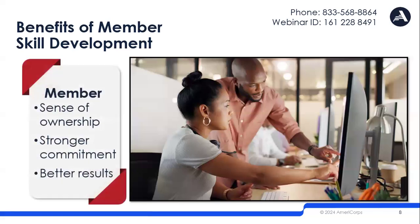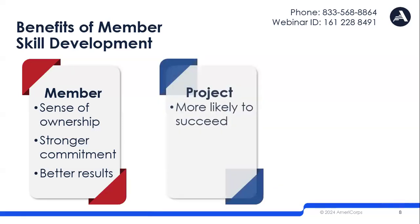For the member, as you all mentioned in the chat, skill development makes it easier to perform certain tasks and provides a sense of ownership over their service. As they become more successful and better perform the tasks that are part of their service, they will gain stronger buy-in and better results overall.